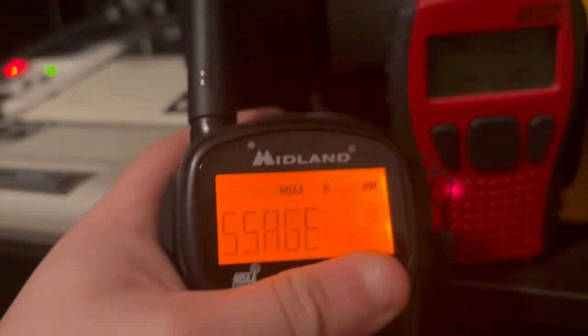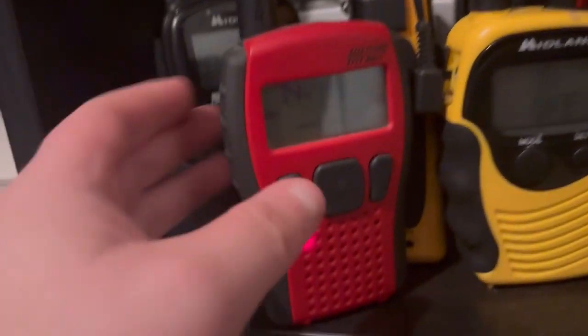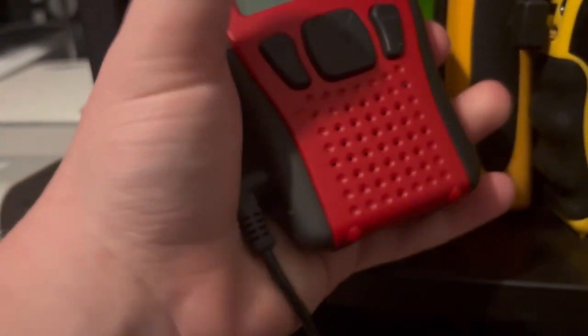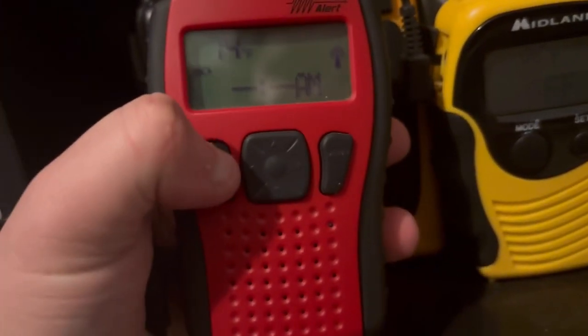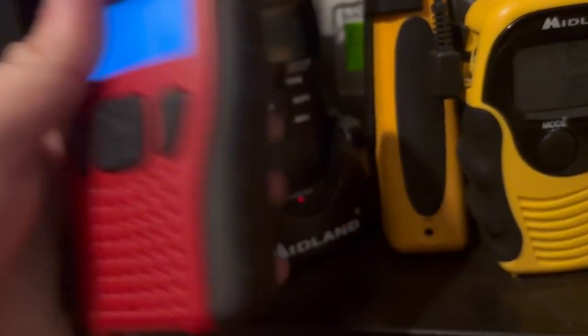This is my original HH. I've had this since 2021, or 22, one of the two. I bring this one everywhere because it's all beat up. Next up is my 2009 521 or 522. These are less likely to die, but they can still die. I got that off eBay. I got this off Shop Goodwill.